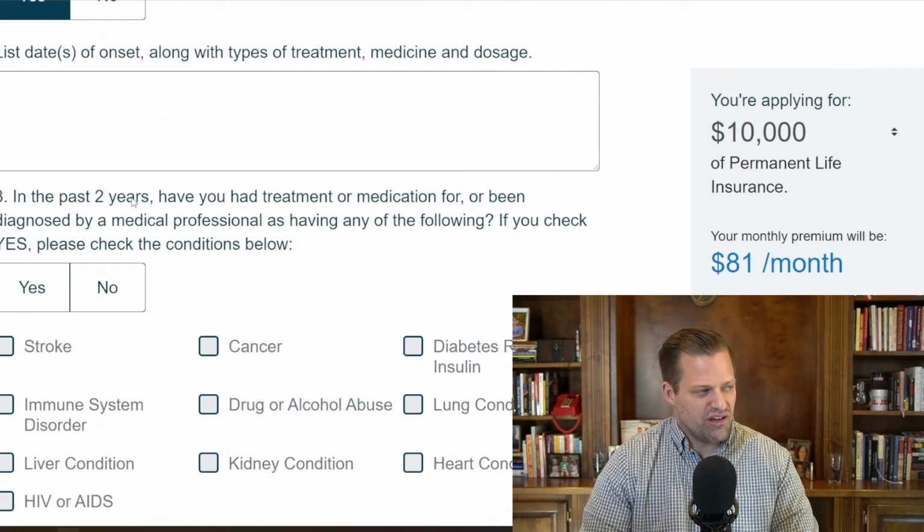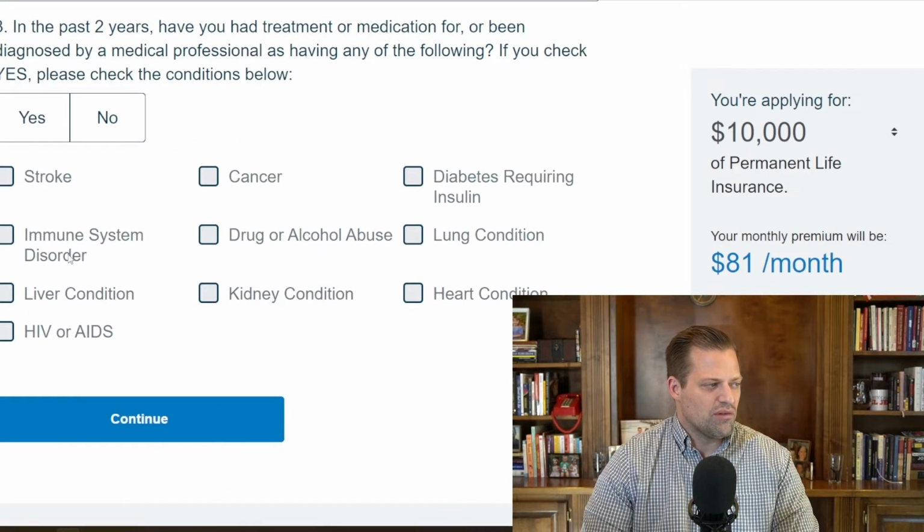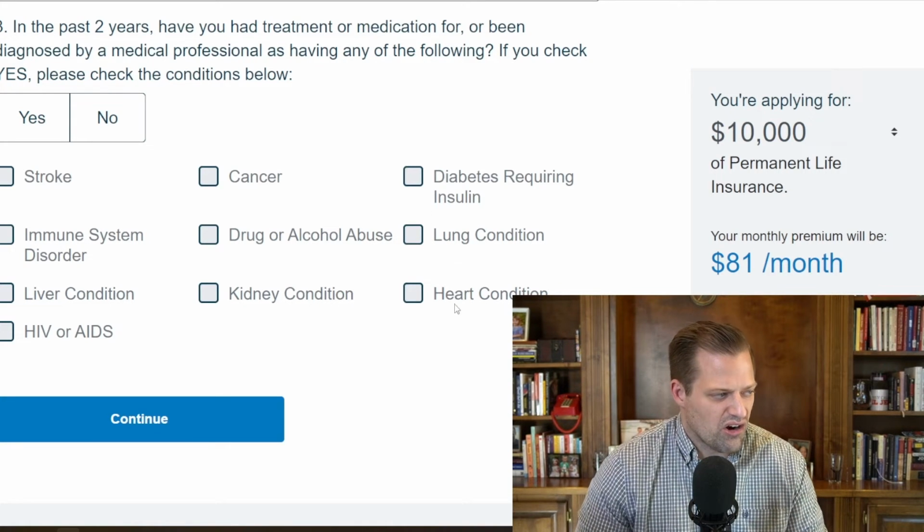Number 3, in the past 2 years, have you had any treatment or medication or been diagnosed by a medical professional as having any of the following: stroke, immune system disorder, liver condition, HIV, AIDS, kidney condition, drug or alcohol abuse, cancer, diabetes requiring insulin, lung condition, heart condition?